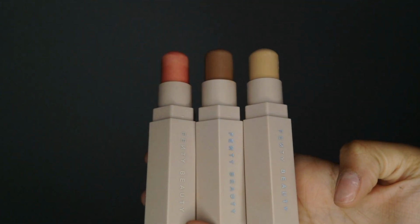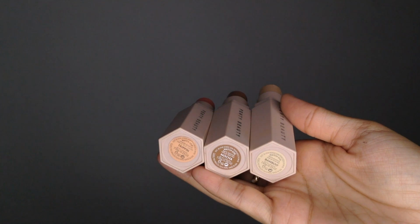I also have, what is this? The gloss. Okay, so I also have the Fenty Beauty Matchstick Trio, which is the concealer, the contour, and the highlight. And it brings a matte skin stick, a shimmer stick. Yeah, you guys get the point. And this is how it looks. And I got the shade medium 200. So it brings Bamboo, Mocha, and Trippin.